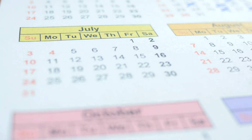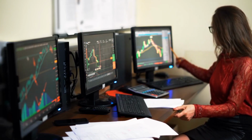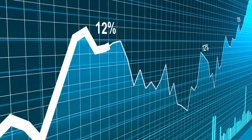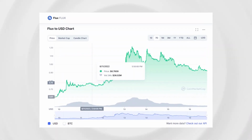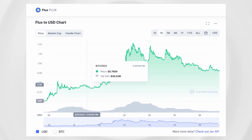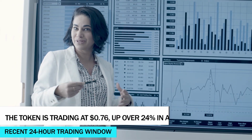Initially, at the beginning of the second quarter of 2022, things started to look less bleak for the crypto market, and by 30 March, the coin was valued at $2.05. However, since that point, there has been a substantial reduction in price. As of 11 August 2022, the token is trading at $0.76, up over 24% in a recent 24-hour trading window.